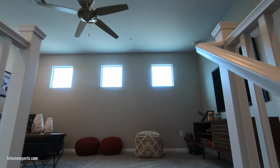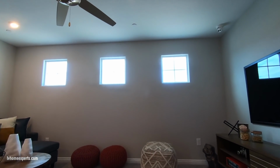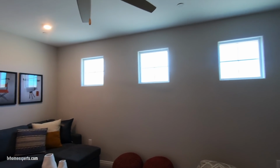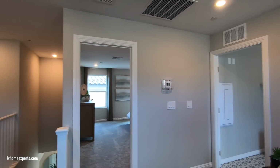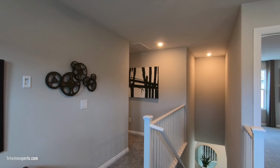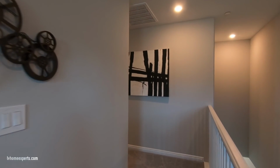Alright. Coming up to the loft here. So we have the primary there. 8-foot ceilings. We're going on this side. Let's see what we got here.